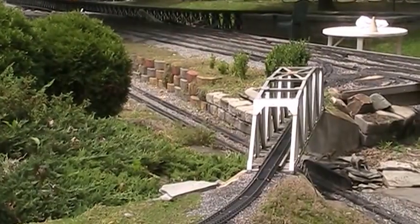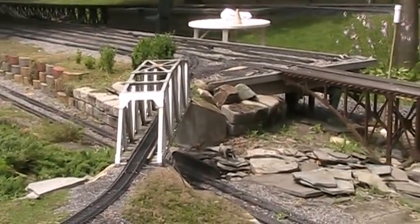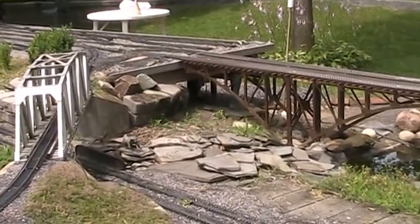The following few clips are from the G-gauge layout. Although there was very little G activity today, they have a nice layout, and it would be enjoyable to see it running.